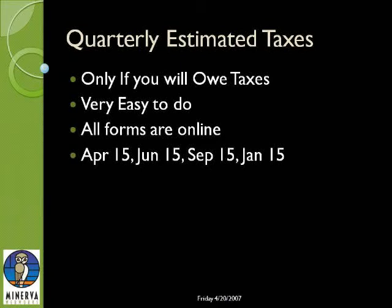They want to get it as soon as they can. So it doesn't have to be exact. I mean, everyone's income goes up and down, and you don't know exactly how much you'll make in a given month. So you make an estimate, and you give them an estimate of 1/4 of it on April 15th, one on June 15th, one on September 15th, and then one on January 15th.